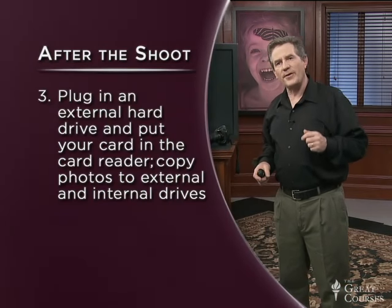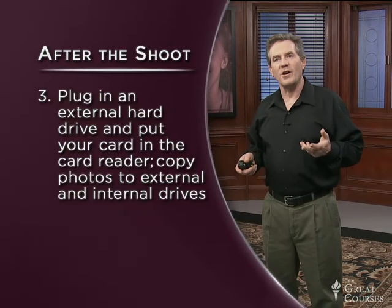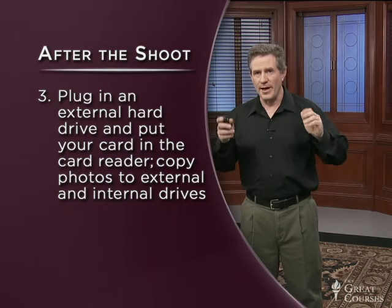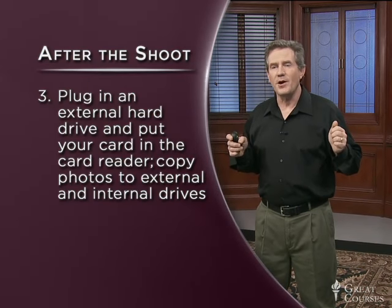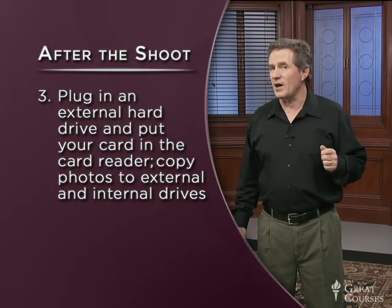I put that compact flash card in the card reader, and away we go. Why plug an external hard drive into my laptop? Because I'm making two copies at once. One goes on my hard drive, safe and sound. That's on my laptop. So one on the hard drive that's external, one on the laptop. If I spill coffee on something, or if I drop one of those things, I've got a backup there. I have to make two copies on ingest, okay?